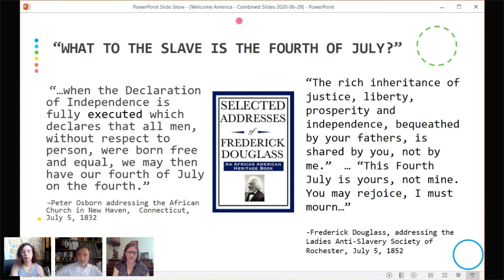When Frederick Douglass, who had escaped slavery in 1838, was asked to speak to the Ladies' Anti-Slavery Society of Rochester, New York on Independence Day, 1852, he chose July 5th for the day of his address. The words of his speech, "What to the Slave Is the 4th of July," include, "The rich inheritance of justice, liberty, prosperity, and independence bequeathed by your fathers is shared by you, not by me. This 4th July is yours, not mine. You may rejoice, I must mourn." You can find the full text of the speech in ebooks available through freelibrary.org.